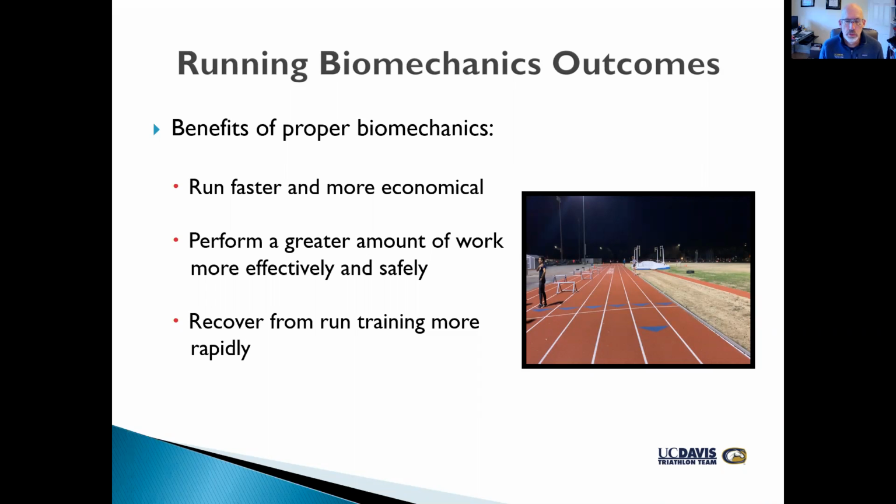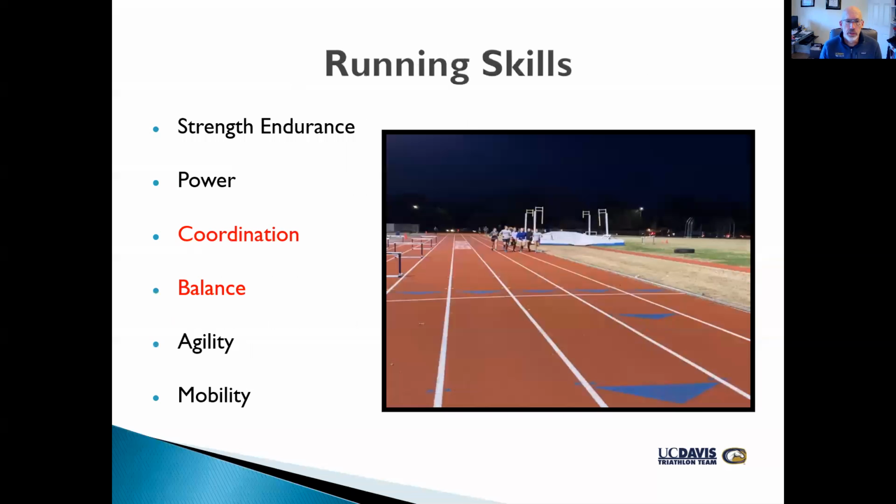And those last two bullet points really speak to the fact that with good proper biomechanics, not only do you use less energy, but there's less impact on your body from all the forces from running. And that really allows you to handle more workload, reduce the number of injuries, and just have better recovery. Okay. And really, having proper biomechanics also supports the skills of running.